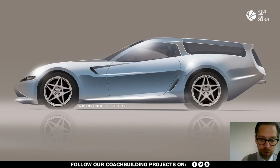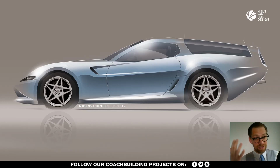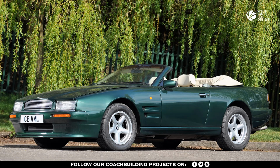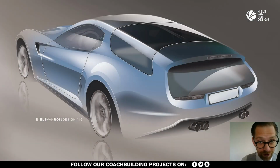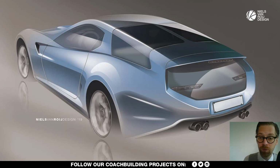But it starts with a conversation about what it is that inspires people, what it is that they like, what it is that they have in their house, not just the garage, but you know, their art, the way they live, the way they are planning on using the car. So it's a whole open conversation about what it is that you want in the widest sense of the word, and then we'll go to the next step, which is selecting the car.